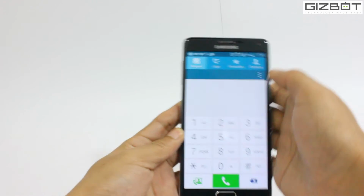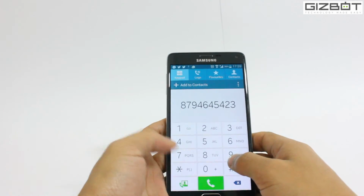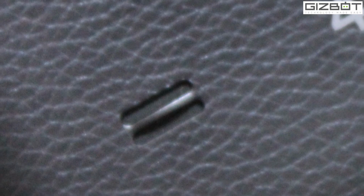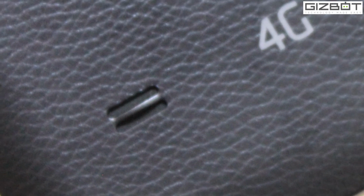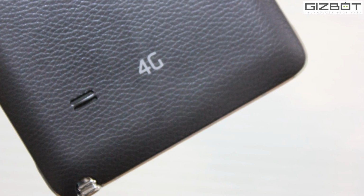Now the call quality. The call quality in the Galaxy Note 4 is really good. The voice is clear and loud, and there's no distortion of sound whatsoever. But the speaker provided on the Galaxy Note 4 is on the back of the phone, and when using a conference call or something like that, it has to be placed on its back, which muffles the sound, and this feature is not really good. Samsung should experiment with front-facing speakers in the future.